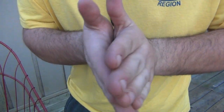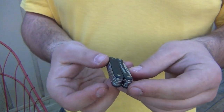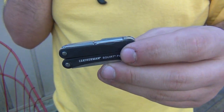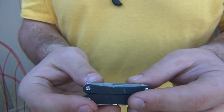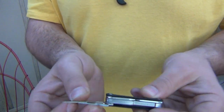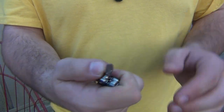Now, in addition to that, I always have its little partner in crime, the Leatherman P4 Squirt, but that's been replaced with the Leatherman PS4 Squirt, which this one happens to be black, but the only difference really is this one has the scissors in it, which I found to be very helpful and handy. The only thing I was really missing on the other one.